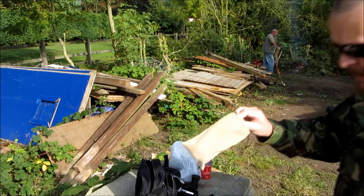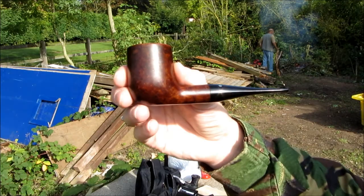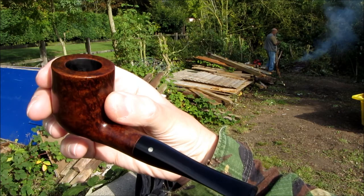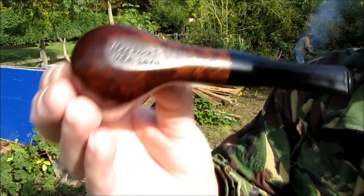I'm just going to pick it up on this camera. My first Hackett. There it is. Jake Hackett. I can pick that grain up on the... It's quite a bright day, but I think you should get it. Very got a thick ring. There's the signature underneath.